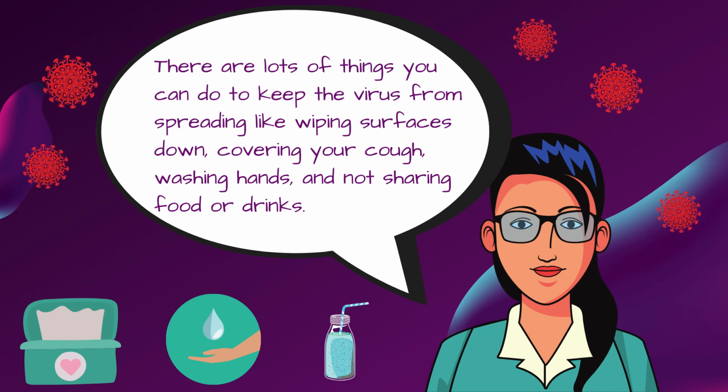You will need to wash your hands when you cough, but also throughout the day and at different times, like when you go to the bathroom or before you eat. You can also use hand sanitizer if you are too tired to walk to the sink to wash. Don't share any cups or food with anyone else in your family. This all can help keep the virus from spreading to others.